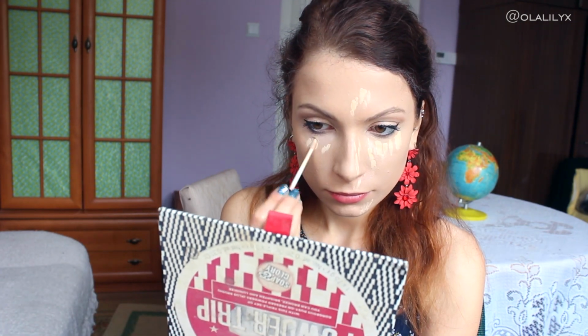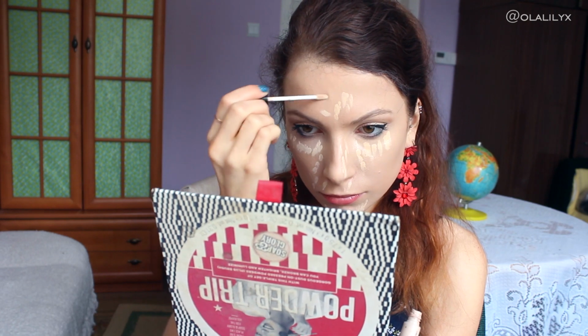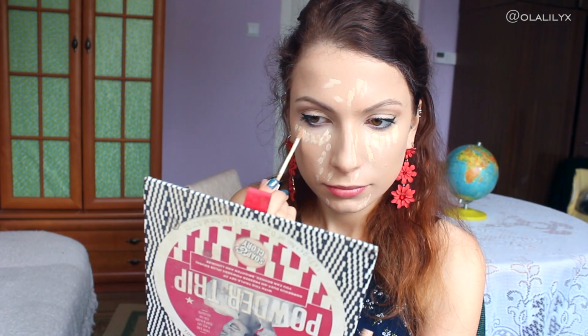And then my Collection concealer. I feel like this Collection concealer is slightly thinner in consistency, so sometimes I feel like I need to apply a little more product than with the next one, because the next one feels quite thick.